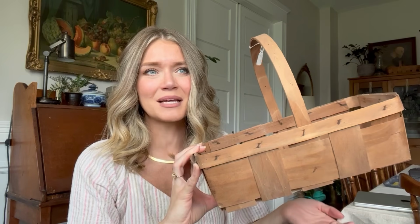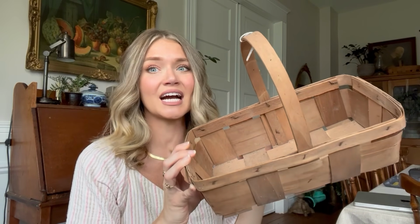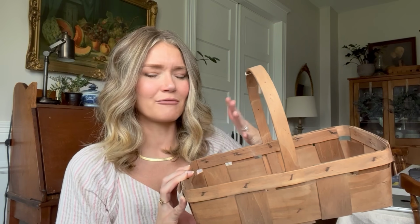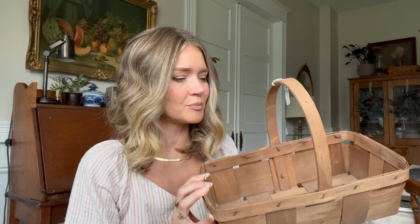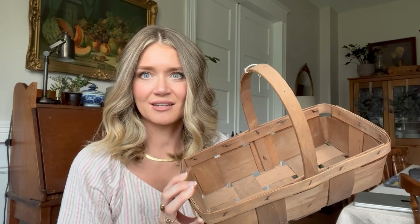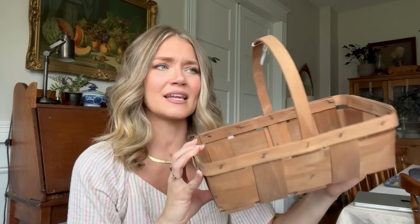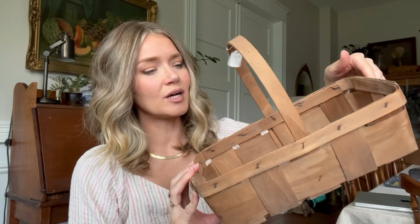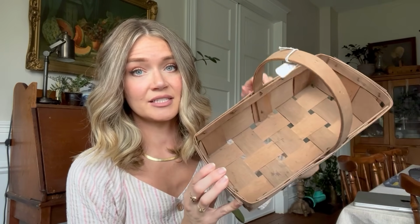Here's the thing: sometimes I need baskets to hide things that are ugly, but with open baskets, I feel like you have to have pretty things in them. Oh, you know what? I actually need a new basket to put my washcloths in. So maybe I'll put those in this and have a prettier container for them. Look at that. This basket was $6 from the antique store.